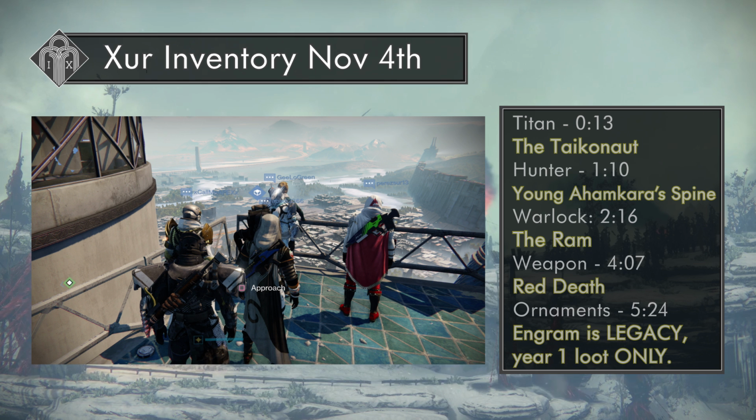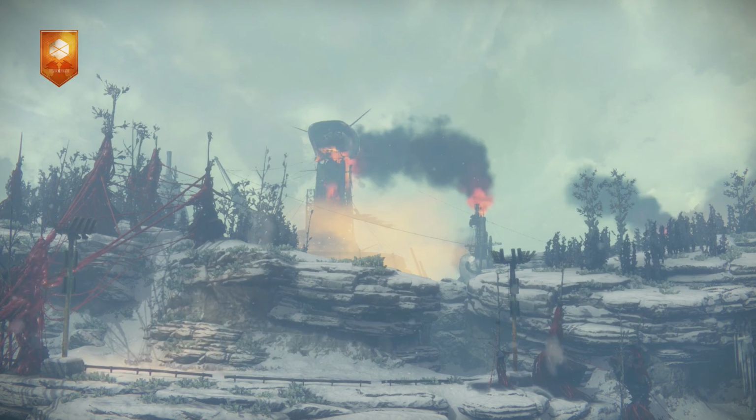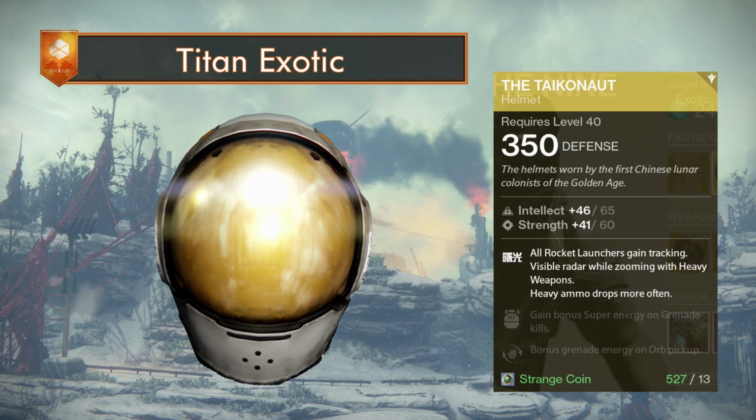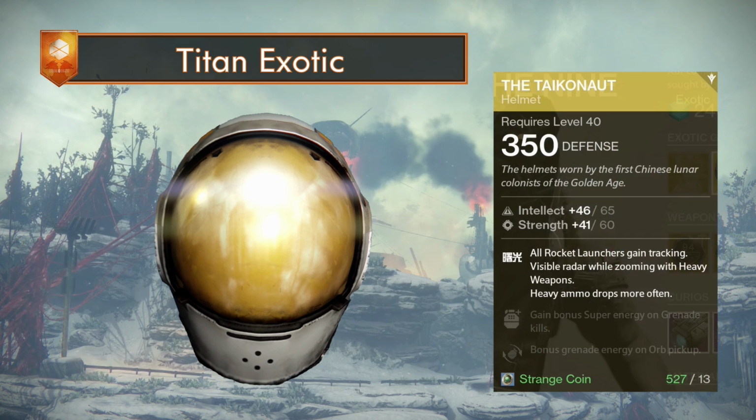He is located in the reef in his one little right side cubbyhole over here. So let's take a look at what he's got on this Friday morning. First thing we've got is the Taikonaut Helm. The exotic perk here is Air Traffic Control. All rocket launchers gain tracking, radar remains visible while zooming with heavy weapons, and heavy ammo drops more often. So not too shabby, especially if you're running with something where you don't have a great exotic choice.